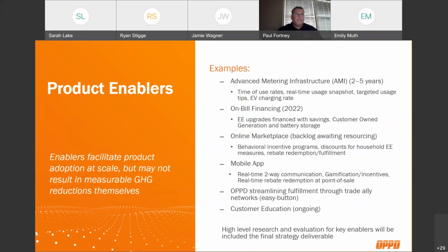AMI can also be used to give real-time feedback to customers so they can tell if recent behavioral changes they've implemented, or energy efficiency measures that they may have taken, are actually working. Again, we're trying to reinforce that behavior. So if they've made a change and it's working, you want to be able to communicate to those customers in real time to let them know that's working and continue that behavior. AMI can also be used to provide customers with specific ideas on how they can reduce their energy usage based upon specifics within their home and how they use energy.